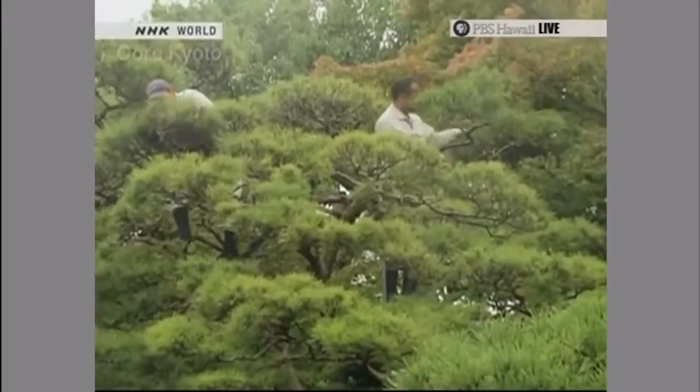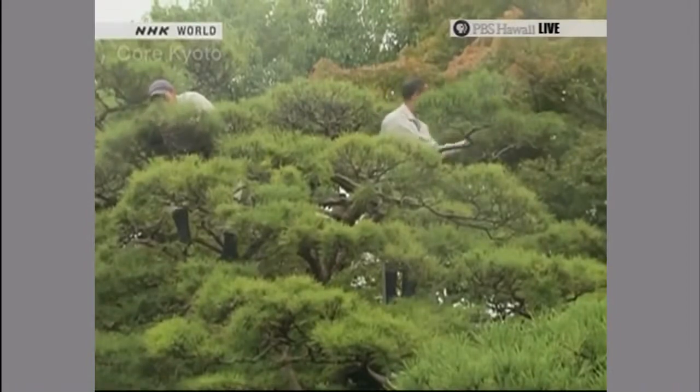Red pines are used in the middle to form the mountain's ridgelines. The stems are red and the needles are flexible, so they soften the garden's appearance.